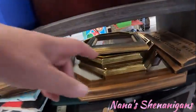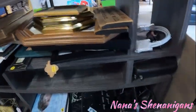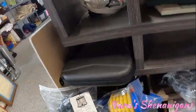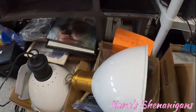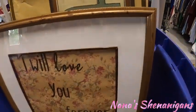Pictures. These were all from my house. I brought those in today. Three of them were my uncle's. A pump. Those are big lights. Really big. Cables. I think we got enough. Wow, that's a lot of writing on there. I will love you forever, my darling.